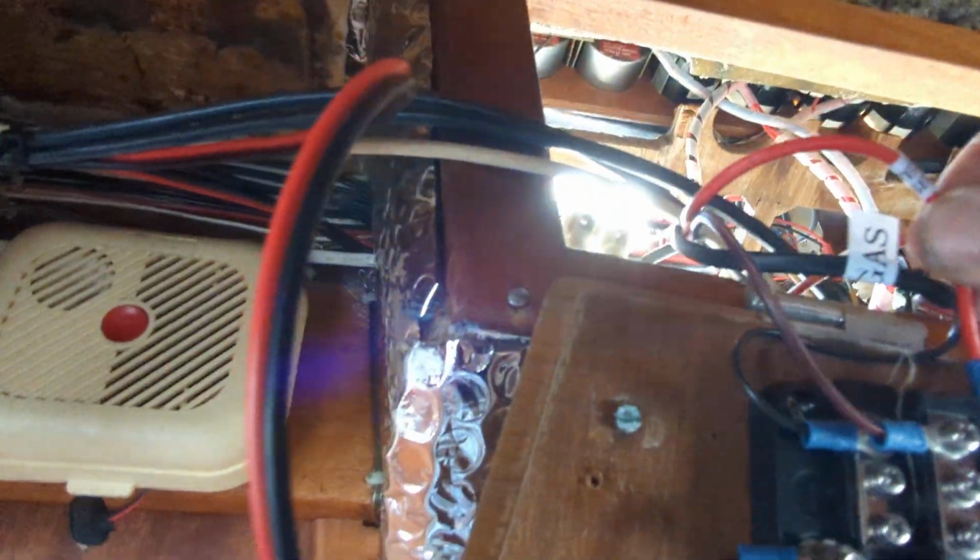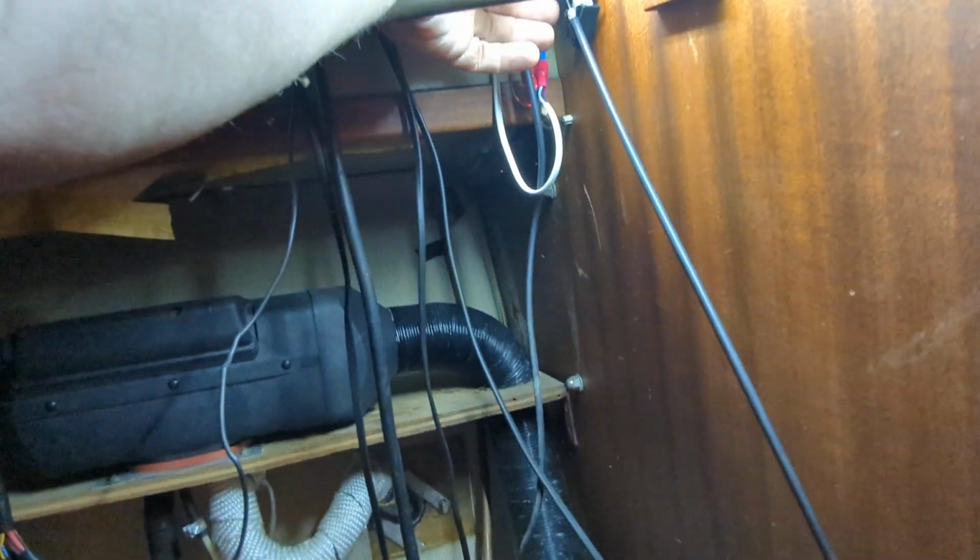Oh yeah, the gas system is now running. One of the most important jobs in the whole world was getting that working. We've got random little lights that are now working. Oh, that's probably not helping my electricity use.